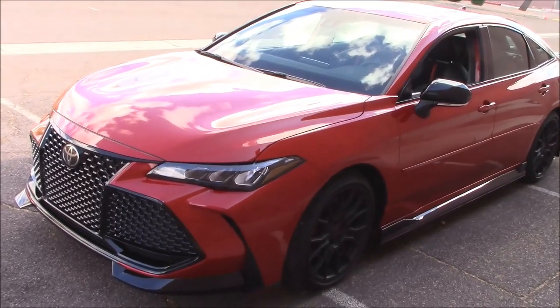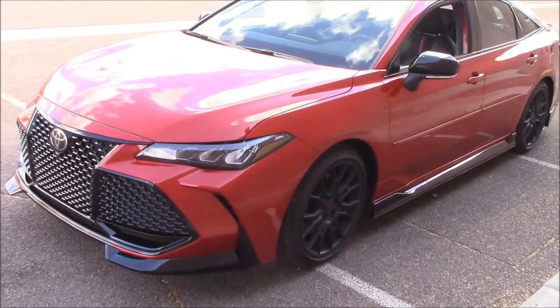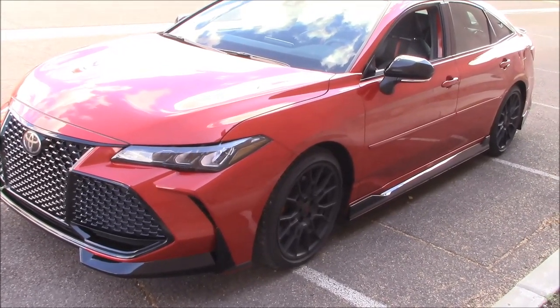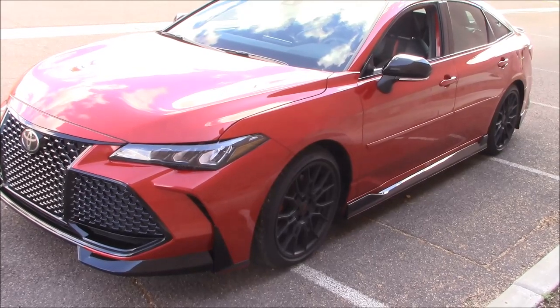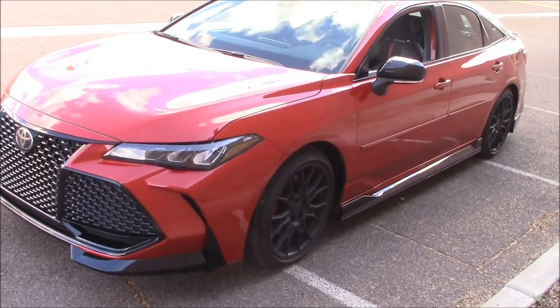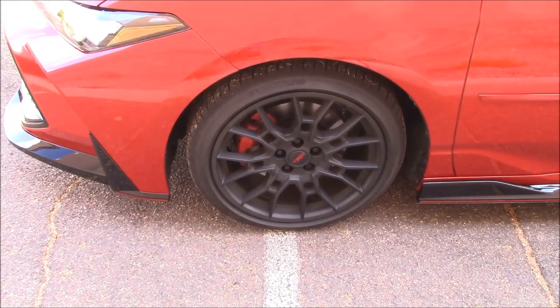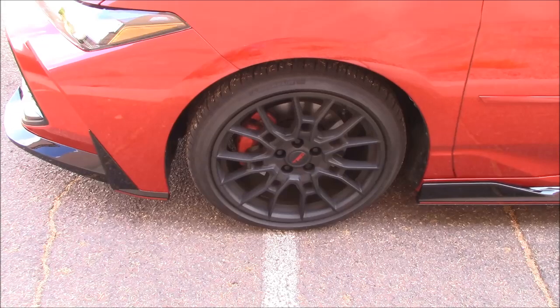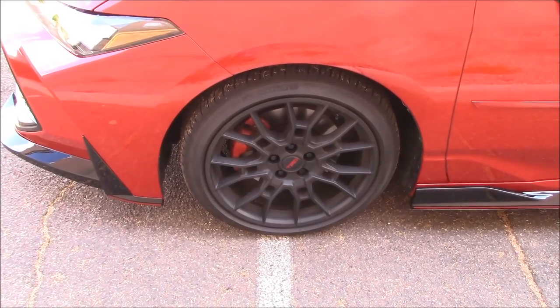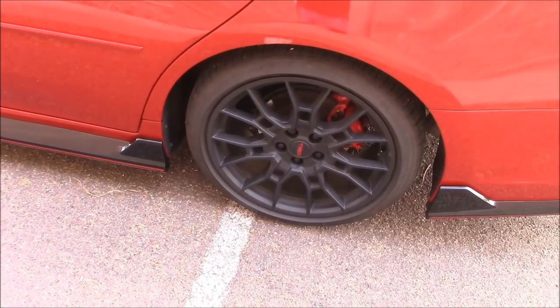There's a lot more to the TRD package than emblems. For starters, they took out the adaptive suspension off the Touring model, replaced it with stiffer springs and heavy-duty sway bars, and lowered the whole thing by 0.6 inches. The single piston brakes on a small rotor were taken out, and a larger rotor with dual piston brakes was put in, for better stopping power, of course. Fancy racing wheels with larger tires.